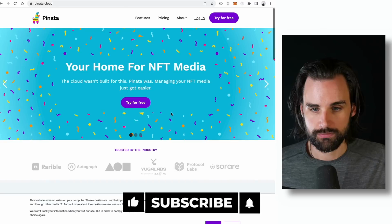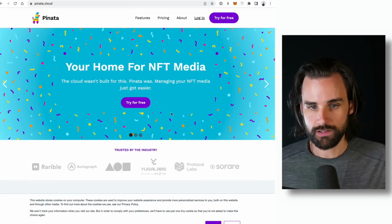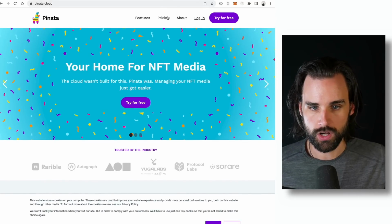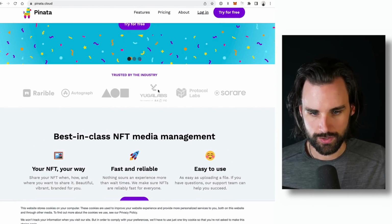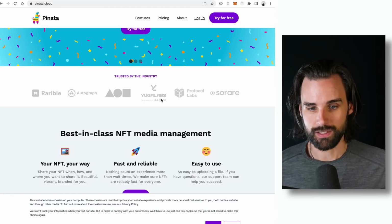Basically, you can just upload it to that, and then it's really easy to configure that way. Most places can do it for totally free, but you can also do low-cost pricing for more advanced use cases. And you can even see it's trusted by some of the biggest names in the industry, like Yuga Labs, who just did that Bored Ape Yacht Club land drop that I was talking about that made $320 million.